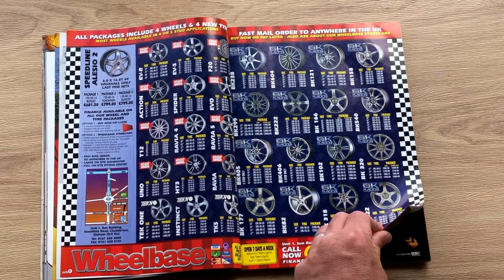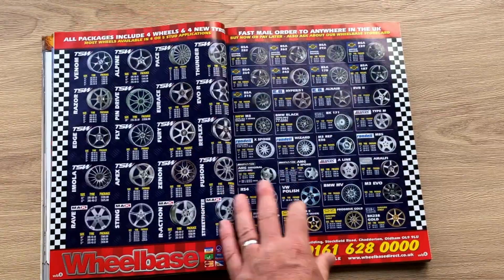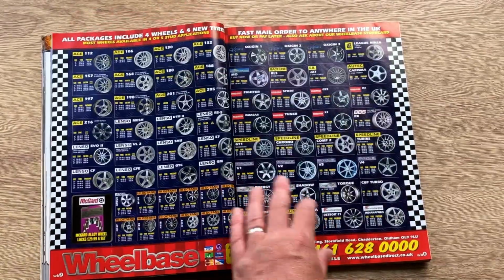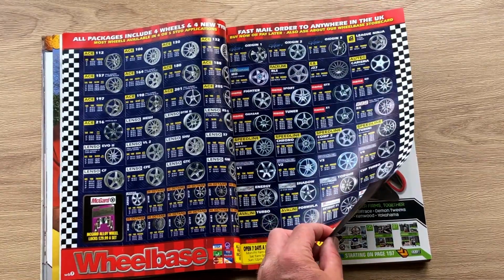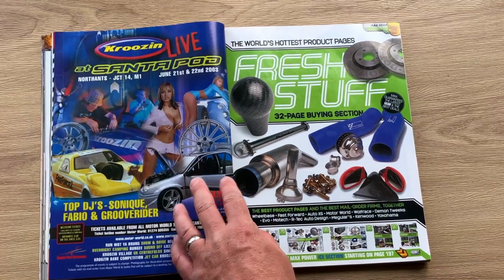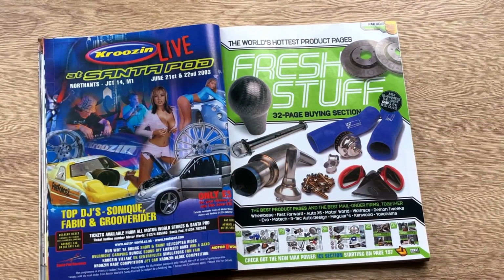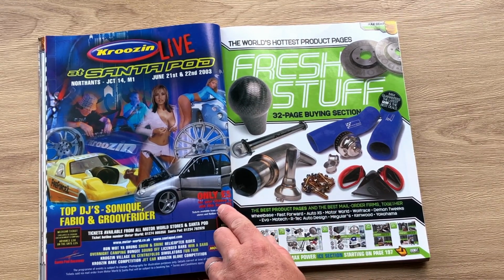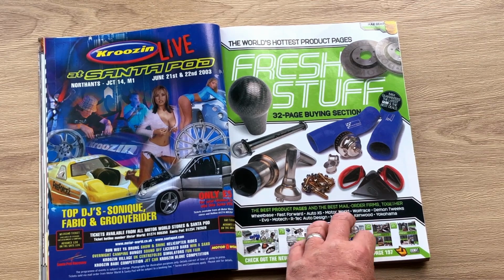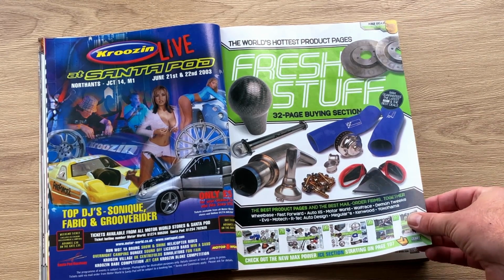Wheelbase alloys, look at that. Loads of pages. Wheelbase still going strong. I think both me and Dan have bought wheels off them in recent times. Like, bizarrely, exactly the same design of wheel. Cruising live at Santa Pod. I'm sure I probably went to that, but I don't remember it. Only £5 for your chance to win this Saxo VTR. See, people were trying to do competitions to win cars even back then.